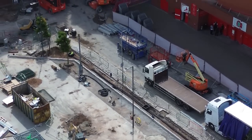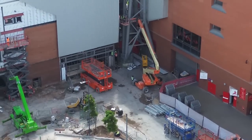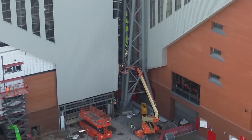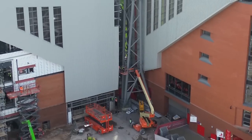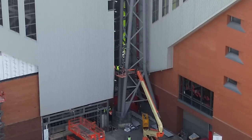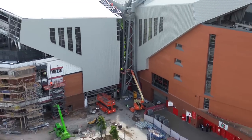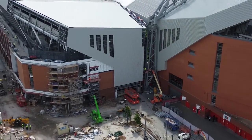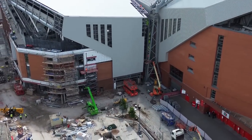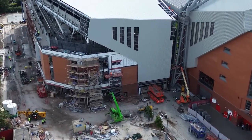I'll just have a look at the side, see if anything else is going on. Cherry picker working in the corner there. Can't really make out what they're doing. We'll try and get a little bit closer. So the board's missing from that window now. That answered my question from last night's update.